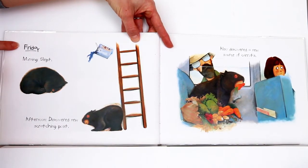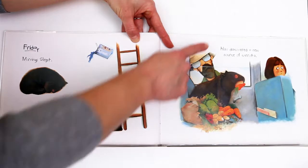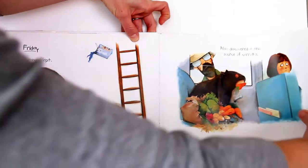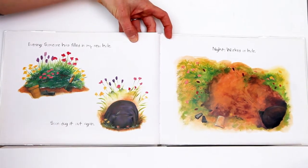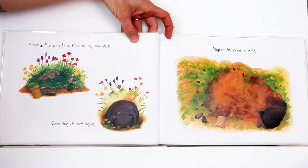Friday, morning, slept. Afternoon, discovered new scratching post. Also discovered a new source of carrots. Evening, someone has filled in my new hole. Soon dug it out again. Night, worked on hole.